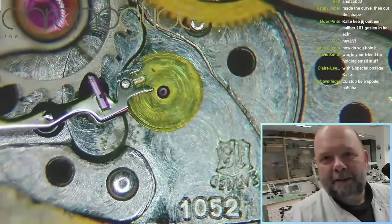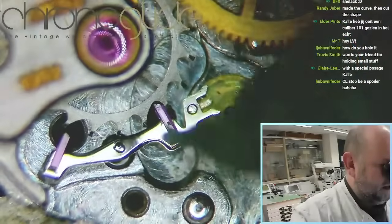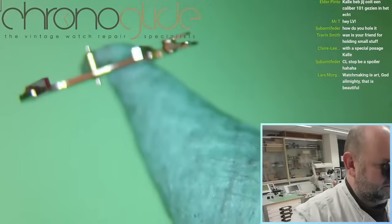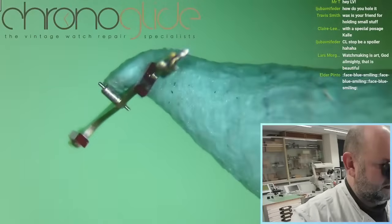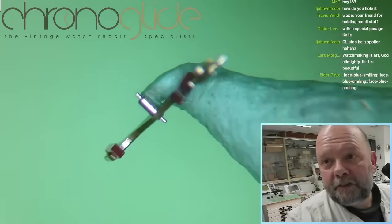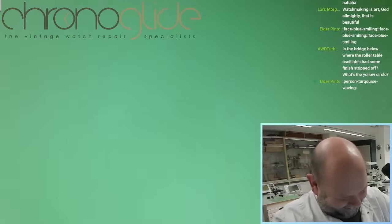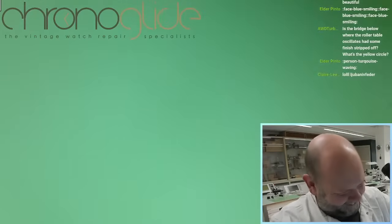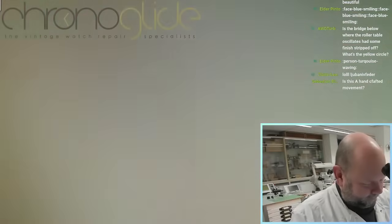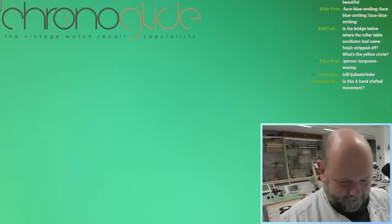I don't even want to grip it because it is so. Oh, here you can see the straight edges of the pivots I just drew or tried to draw. And again, I know you know, but still.